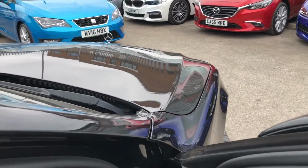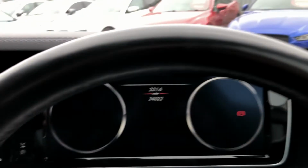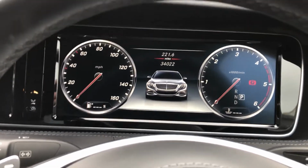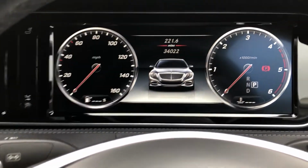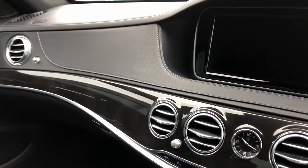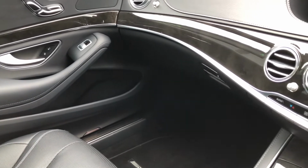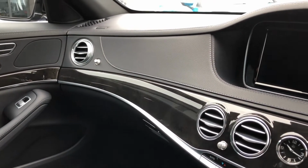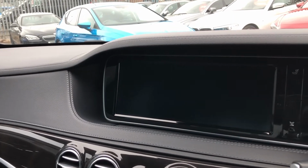But getting into the S350, that's better. That's the noise you should be. You almost feel like you're sitting first class in a plane. It's just phenomenal. It doesn't feel like you're in a car. To have this much tech, this much luxury, and this much space, it's just unheard of. It's not a normal car, but for the money, it is unbelievably good value.